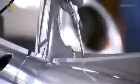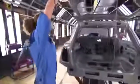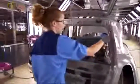The next step is sealing. Every hole and every joint must be made watertight. 4 tons of sealer are used per week. This is a highly skilled job that requires a dexterous hand.